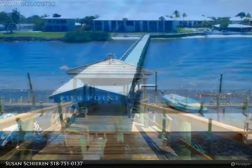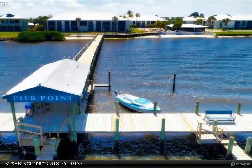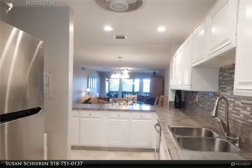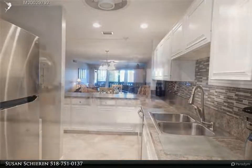A touch of elegance. You will automatically feel like you have entered a beautiful master two-bedroom, two-bathroom, 1,300-square-foot luxury suite when you enter this unit. The owner has tastefully upgraded the gorgeous open-concept kitchen in this unit.